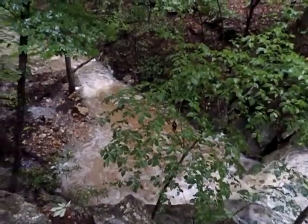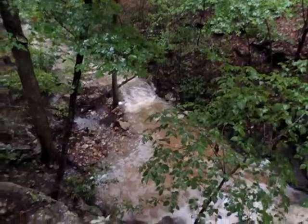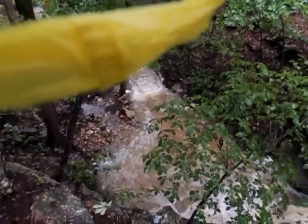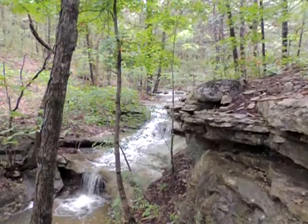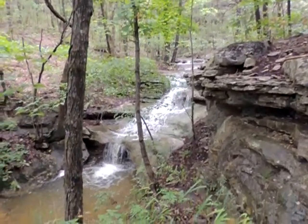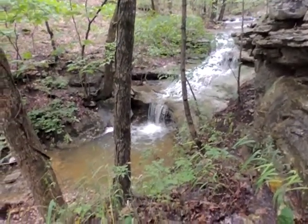There are some other small waterfalls on downstream, but not nearly as big as this. And there's a waterfall about twice this high across the ridge to the north in another stream. Now that's kind of where it's cleaned up, and that is more of a normal flow during a normal rain period.